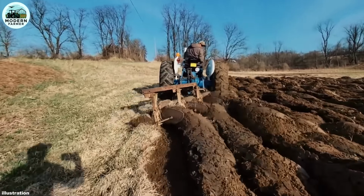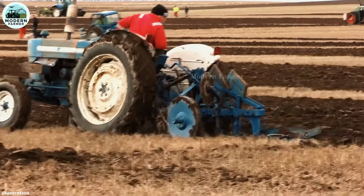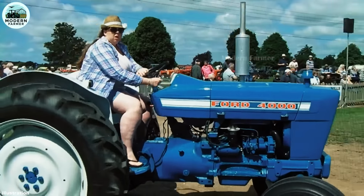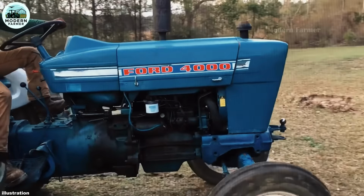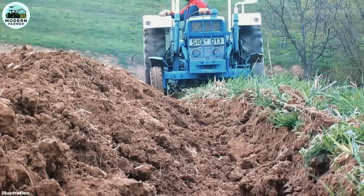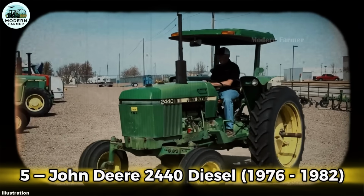If you want the best fuel economy from a Ford 4000 today, focus on 2 things that often get overlooked. First, tire pressure. Underinflated tires waste fuel, especially in soft ground. Second, keep the engine working in its torque band. Ford diesels from that era tend to be most efficient when they're pulling steady and smooth, not revving high and surging. So the Ford 4000 diesel earns its place by being the just right tractor. Enough power, simple handling, and honest efficiency. But coming up at number 5 is a later 70s John Deere utility tractor that many people call quietly efficient, and its numbers show why. Number 5. The John Deere 2440 Diesel.